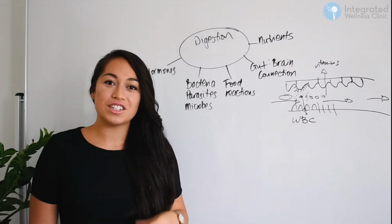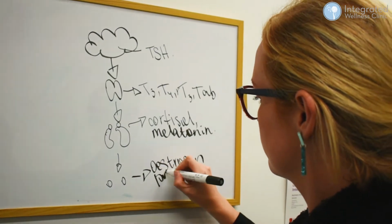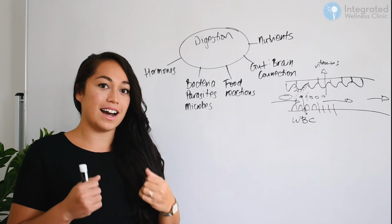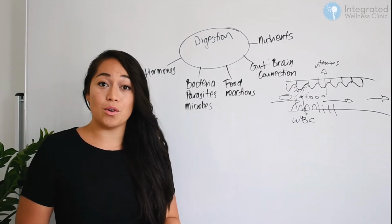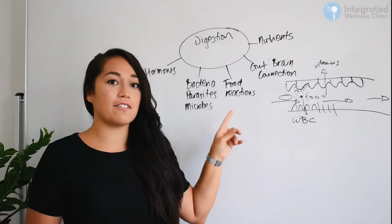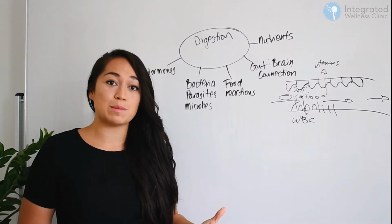So hormones is not just your reproductive hormones, this is also referring to your stress hormones. As mentioned before, the enzymes are released by these little hairs in the gut. When somebody undergoes high stress and a hormone called cortisol is released, cortisol actually causes blood to shunt away from the gut lining in response of a fight or flight response.